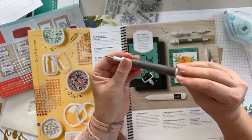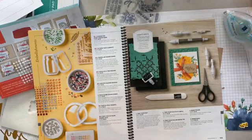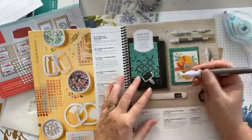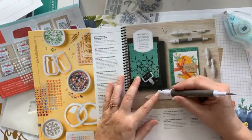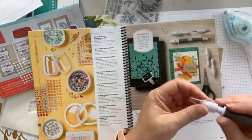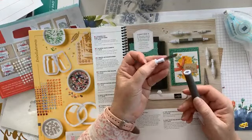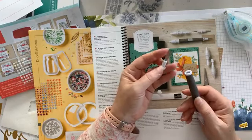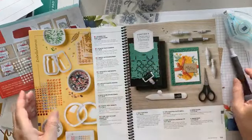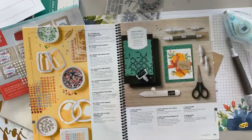It has putty on this end, so if you're picking up a small item, I don't know if it'll work on this, but a small item, it's got putty on the end, and so it'll just help you pick it up. And you can get refills for the putty. And then this end is interchangeable. It has a paper piercing end and a little spatula type thing that you could use for the adhesive also.